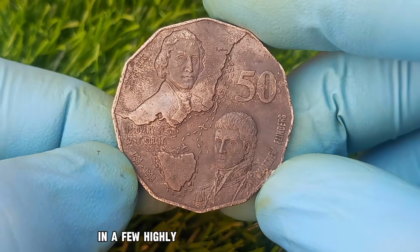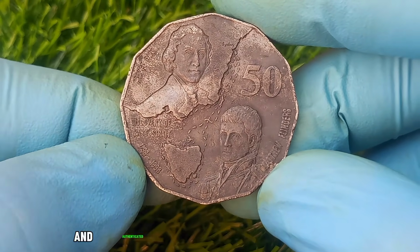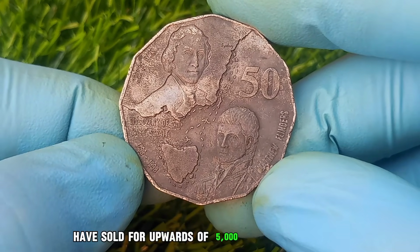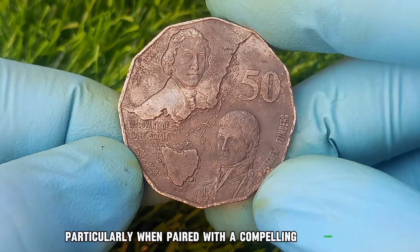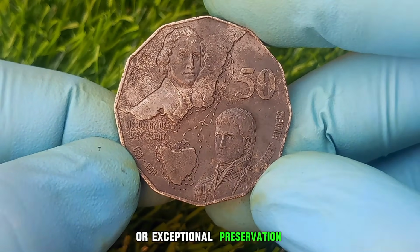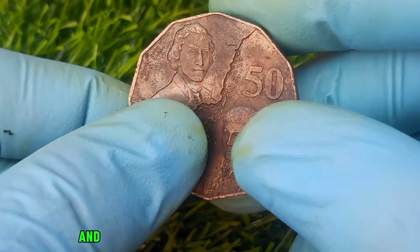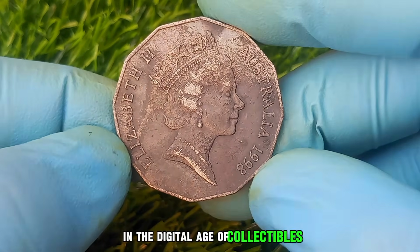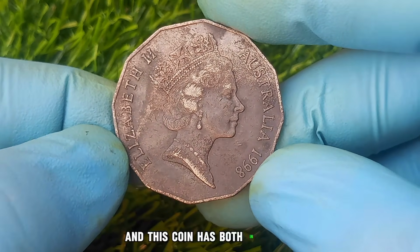In a few highly publicized collector forums and private auctions, pristine and authenticated versions of the Blackshade coin have sold for upwards of 5,000 Australian dollars, particularly when paired with a compelling backstory or exceptional preservation. At a certified grade from PCGS or NGC, and you're looking at international bidding wars. In the digital age of collectibles, stories and visuals drive value, and this coin has both in spades.